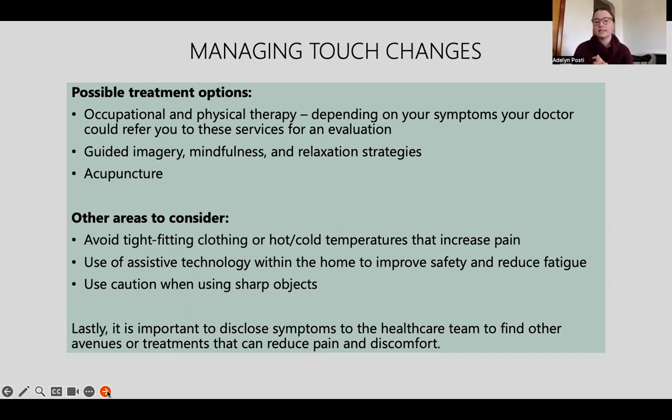Other areas to consider, we would like to avoid tight fitting clothing or hot and cold temperatures that increase pain or put us at risk of safety hazards if we're unable to feel how hot a surface is. Use assistive technology within the home to improve safety and reduce fatigue, and use caution when using sharp objects such as knives. Lastly, it's important to disclose symptoms to the healthcare team to find other avenues or treatments that can reduce pain and discomfort.